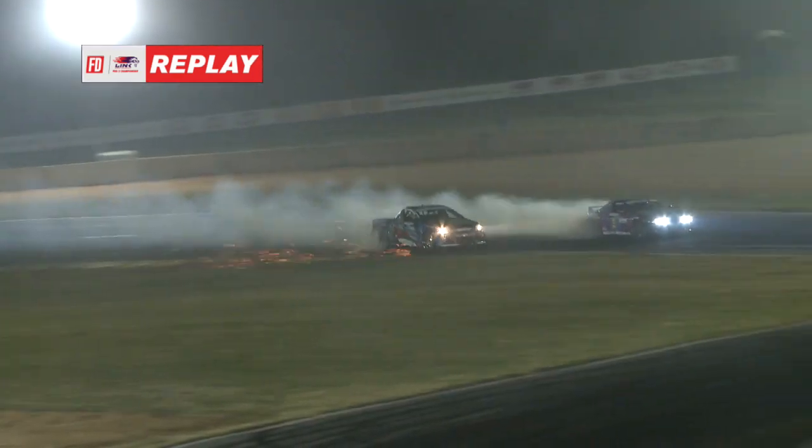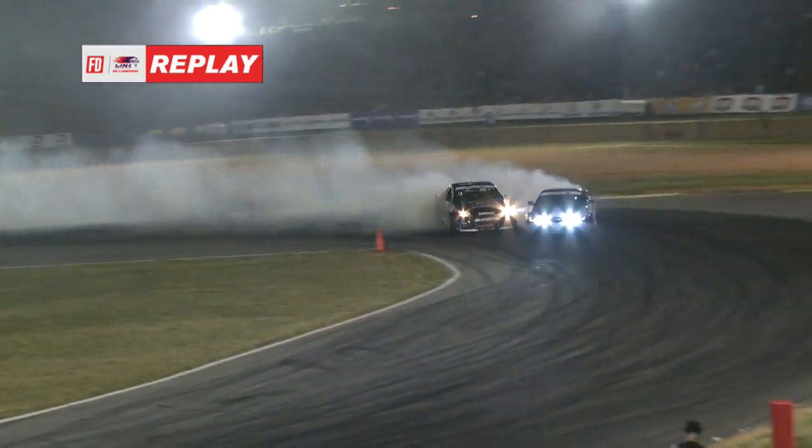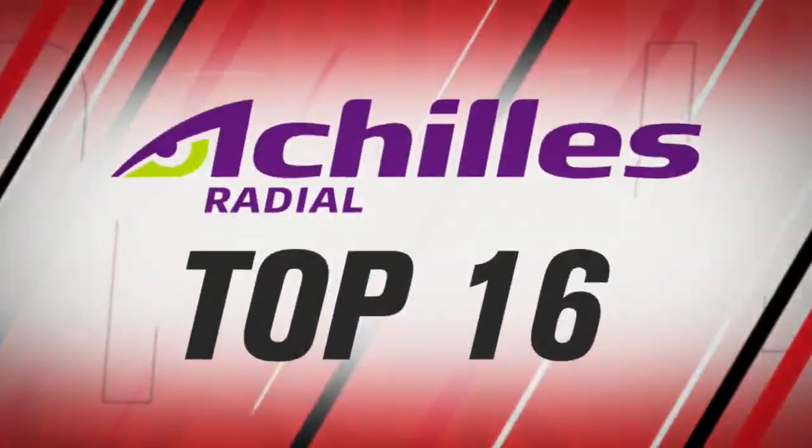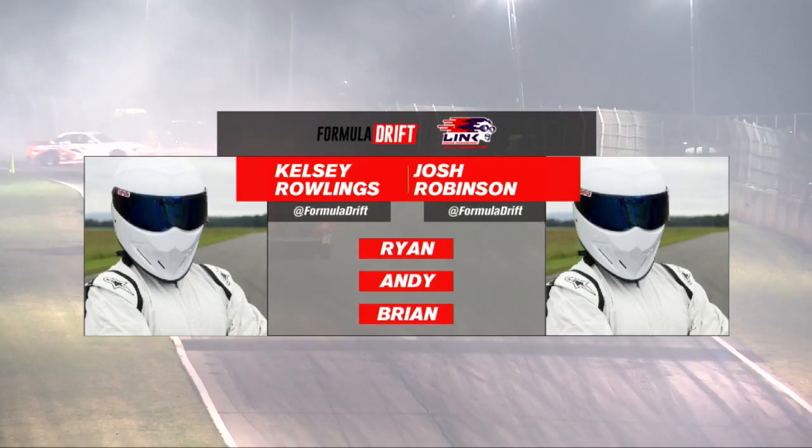He makes a little bit of a mistake in doing that, and then again, surging forward there, almost losing his line. Let's take a look at it from this angle. As you can see, Josh will surge here on the inside. Kelsey holding big angle there, and the run is done. So good thing is that Kelsey Rawlings will advance on.